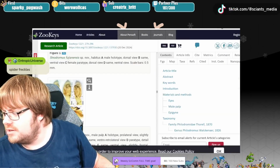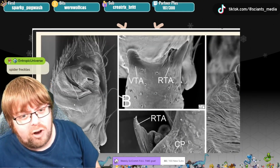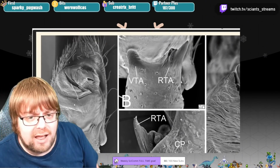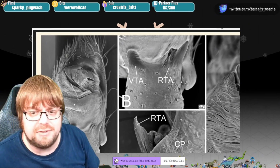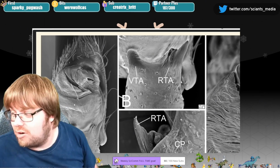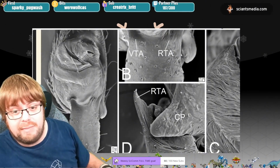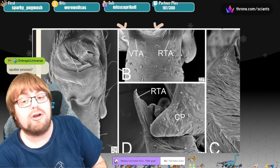Let's go to, here it is. All right, so here they look at the palps, and Morris, this is the beauty right here. Because they're arguing that the palps are a unique structure and look very unique in this particular species, they went to that scanning electron microscope set of images, and these are SEM images. Here, these are all coated in metal now, and it is not easy to do this, because it's sputter coating.